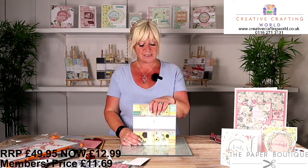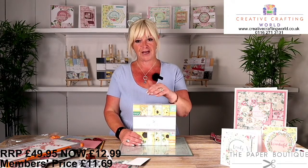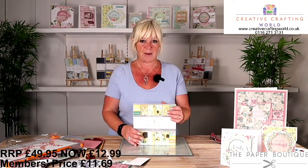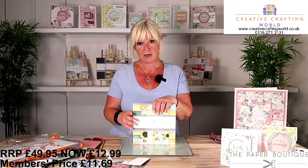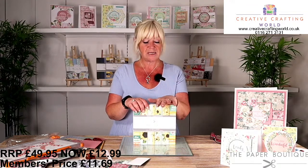These contents vary, so you could get absolutely anything, but I know that you're going to get something that you're going to love. And of course, it's from the Paper Boutique, so everything mixes and matches together perfectly anyway. So bring in your old cardstock. I'm sure you've got coloured card from previous collections as well, which is going to work.